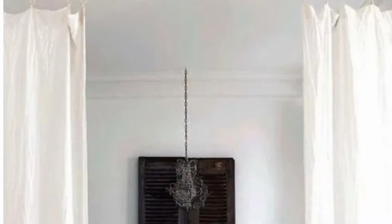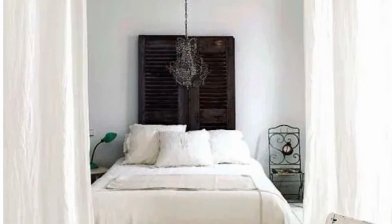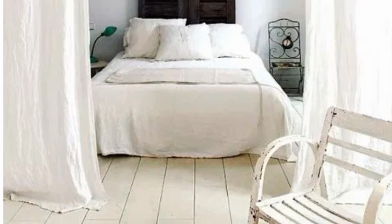Number 2. Curtain as a separation. Curtain as separation is always a cheaper way to separate rooms in big houses or a small studio apartment. It looks classy and upgrades your house to the next level. I personally use this method to separate my living room and my kitchen.